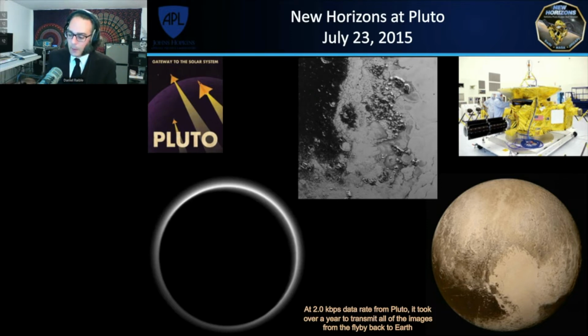But being so far away from Earth at the time that was accomplished, it took about a year to transmit all of those images back to Earth for a flyby that only took a couple days, because the rate from Pluto distance back to Earth was about 2 kilobit per second. So even with all the data compression that we can do, the files are still fairly large.